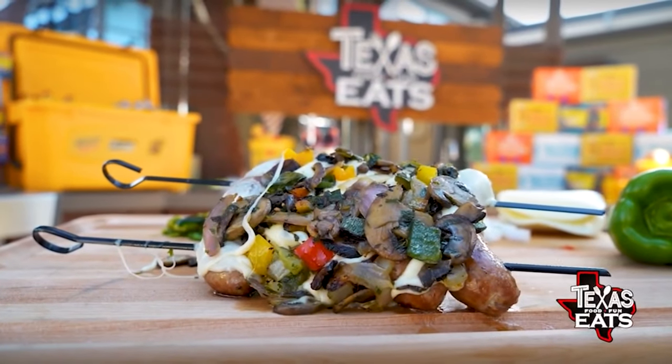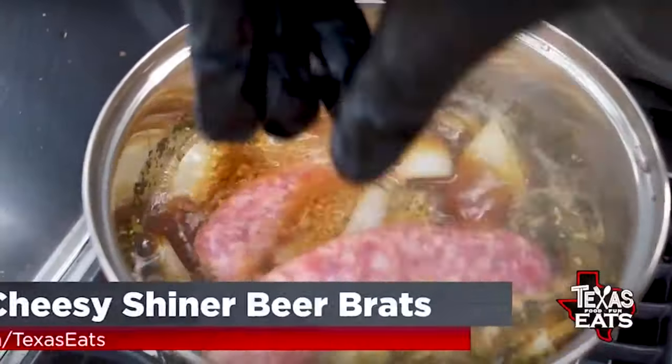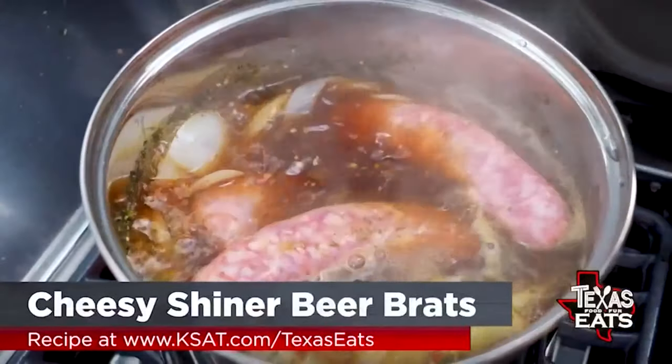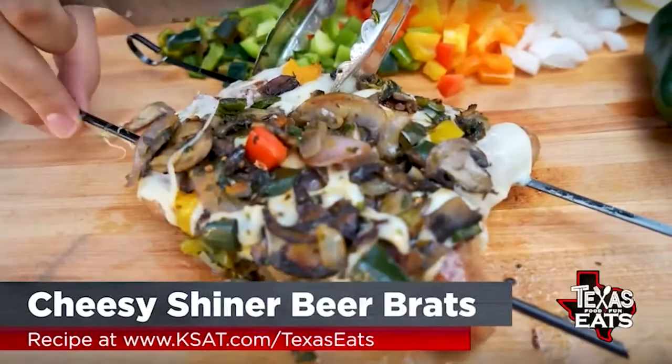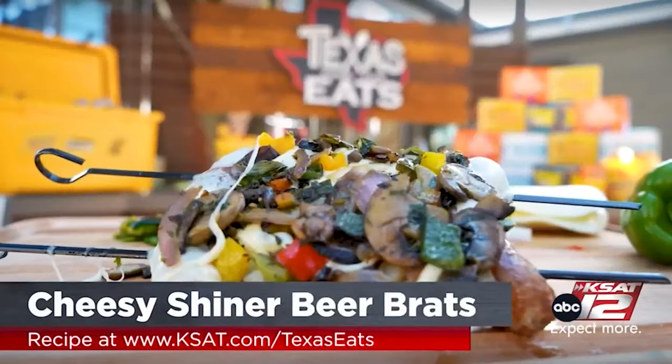Lots of flavor on there. That Shiner beer, all that alcohol, it gets cooked out, but you're keeping all that flavor. It just gets locked in. You add the onion in there, that little bit of chimichurri that we use. Phenomenal flavors. I mean, it tastes like more. You want another one? I want another one. This is a really easy recipe to do.